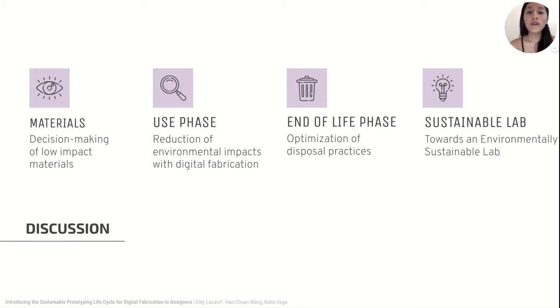4. To have a more environmentally sustainable lab, we should be aware of the life cycle of the materials we are using for prototyping. Acknowledge that all parts of the prototyping life cycle consume energy and generate CO2 emissions. There is a breakdown of energy associated with each life phase of the materials, and to optimize the environmental impact of prototyping, we should make the right decisions about materials and digital fabrication techniques. Introducing the cycle can prompt designers' decision-making about materials in their prototyping process.